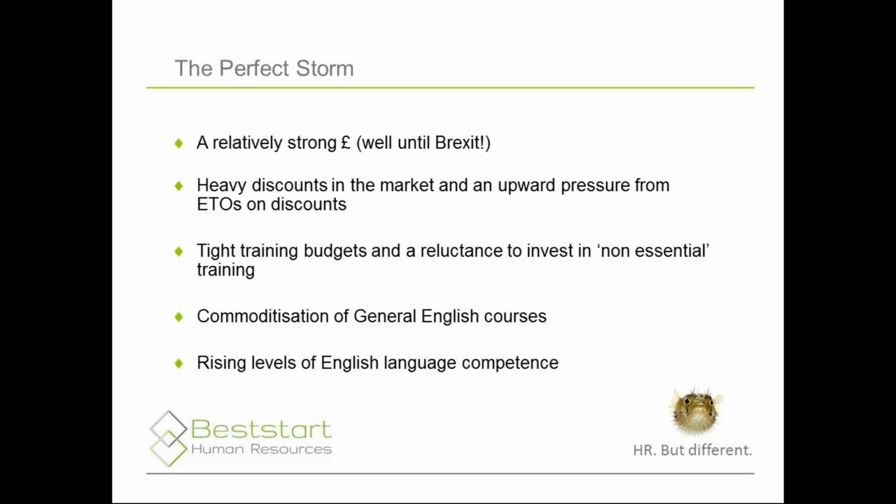Again, I don't intend to go through it. You guys are living it, but we're all aware of that perfect storm which has created the situation. So we've had a relatively strong pound. Well, that was until Brexit, so at least there was one positive element that's come out of that recently. But also we've seen the commoditisation of some of our general English courses, heavy discounts and pressure by ETOs, to name a few.